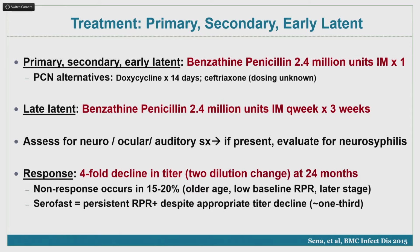For treatment response, it's expected that a patient will have a 4-fold decline in the RPR titer after treatment at least 24 months, and that represents a 2 dilution change in the RPR. Non-response can occur. It's actually relatively common, 15 to 20%. It's more common in those who are older, who start with a lower baseline RPR at the time of treatment or have later stage syphilis. There are some patients that remain what's called serofast. That means that the RPR stays persistently positive even at 24 months, despite having an appropriate 4-fold decline in titer. This actually occurs in 1/3 of patients, especially those that might start at a very high RPR at the time of treatment.